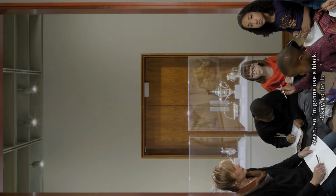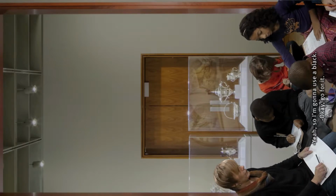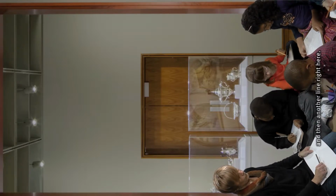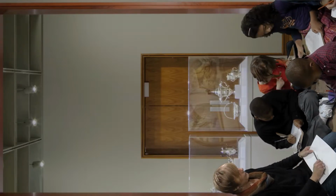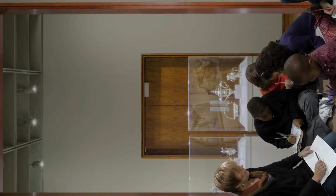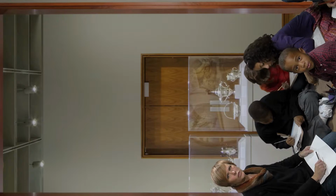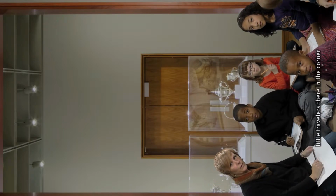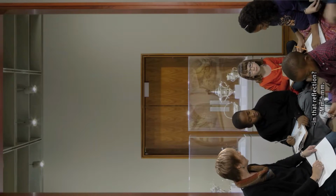Yeah, so I'm gonna use a black. Okay, go for it. A line, yellow, and then another line right here. That looks just like the painting that we're looking at. That's great. Did you guys notice the little travelers there in the corner in that reflection?